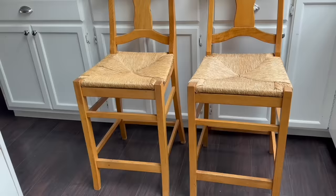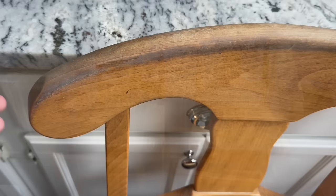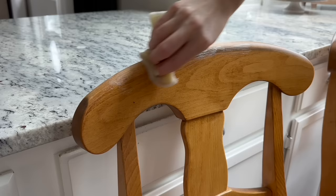I did end up purchasing these stools here, and they are very nice. When I got them home, though, they were feeling very orange to me, so I decided to give them a little makeover. First step was to get these stools good and clean. They obviously had had some use. For this, I'm just using a little soap and water and a Dobie cleaning sponge.